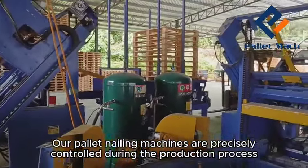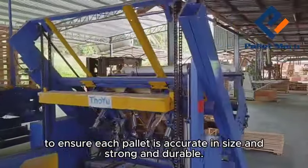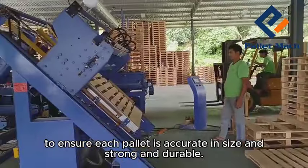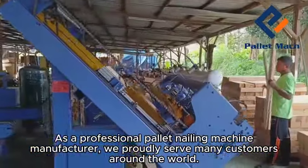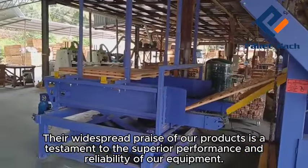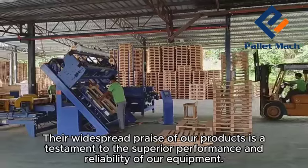Our pallet nailing machines are precisely controlled during the production process to ensure each pallet is accurate in size and strong and durable. As a professional pallet nailing machine manufacturer, we proudly serve many customers around the world. Their widespread praise of our products is a testament to the superior performance and reliability of our equipment.